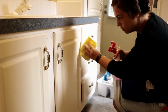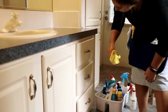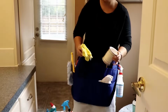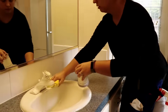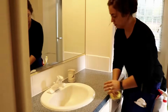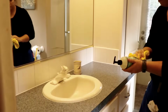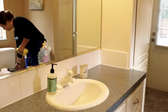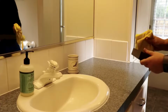Don't forget to spot clean the cabinets below. Before placing stuff back, wipe it down. Don't forget to wipe down soap bottles before placing them back. Dust off any knickknacks before placing them back on the counter.